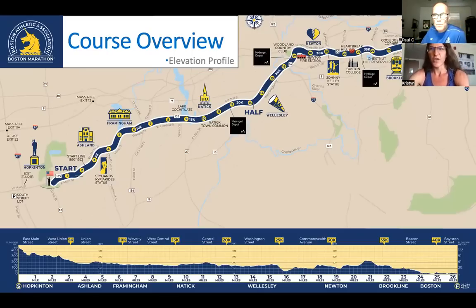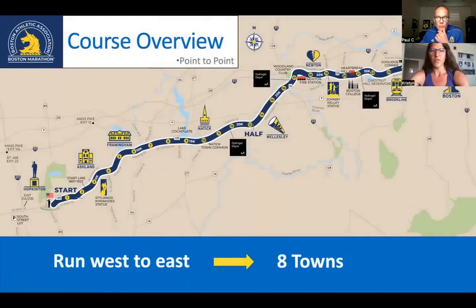So here we have the overview. This is the course map and the entire elevation map. We're going to break it down into segments, but I just want you to take a look at this. As you can see, it is very rolly, but overall downhill, and we're going to go through it in detail. The course runs from west to east, so you do want to take a look at what direction the wind is blowing. Most often it's a headwind, but there was one year in particular, 2011, which was historic for the tailwind. Hopefully we get that, but you never know.